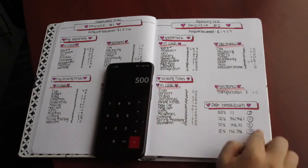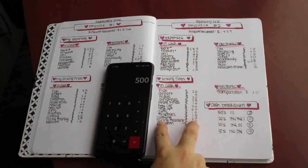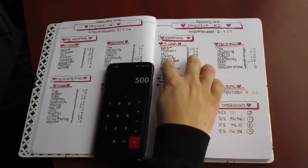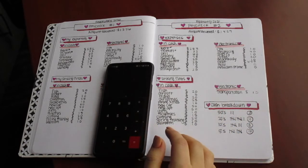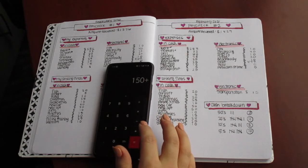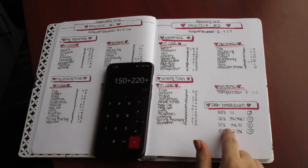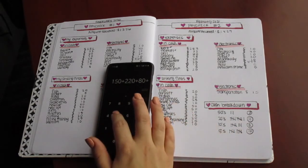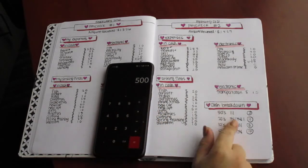So this number should equal 500 once I add it all up, because that is these categories here minus the rent and TV Wi-Fi, because those stay in the account. So the rest of these numbers should equal 500, and so should this breakdown. So 3 50s is 150, plus 11 20s is 220, plus 8 10s is 80, plus 10 5s is 50. And that equals 500.